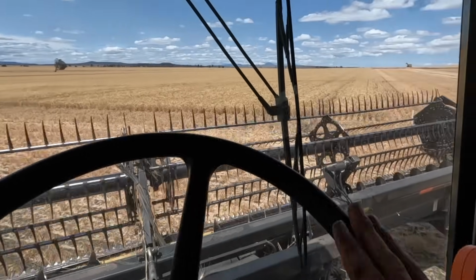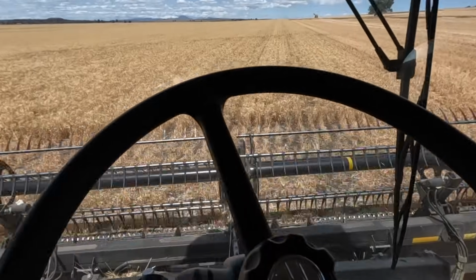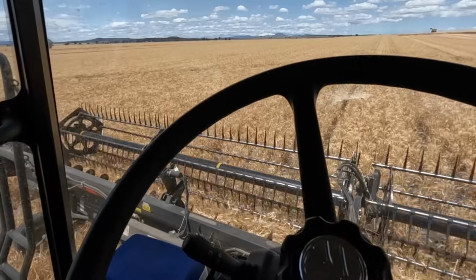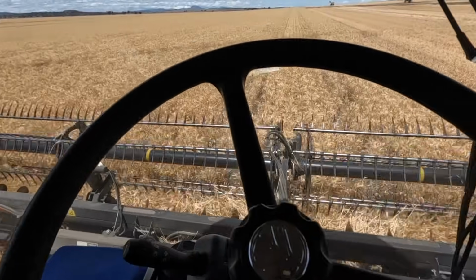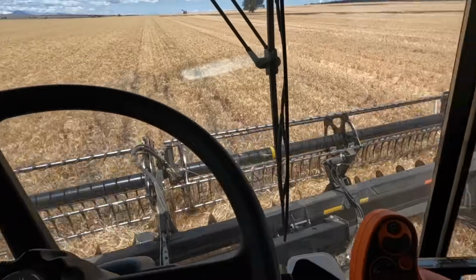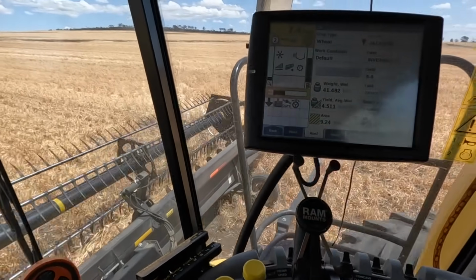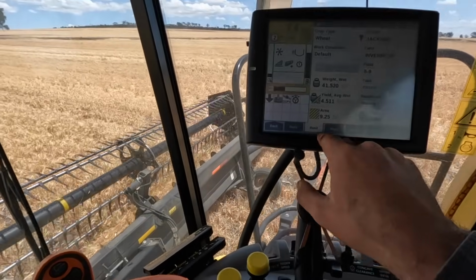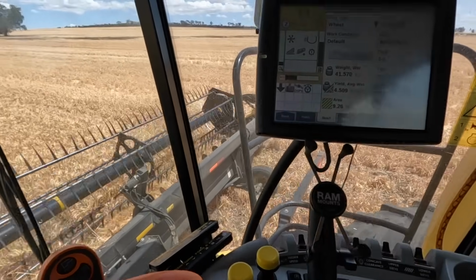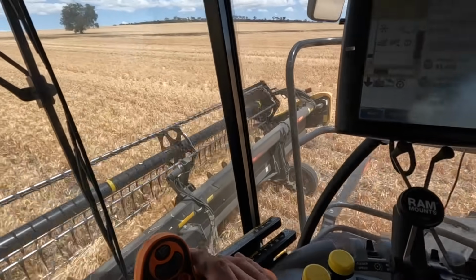I think I'm just nearly out of the contour banks too, so that's nice. It's all looking pretty nice. What do we got here? We've averaged, it's saying we've averaged 4.5 ton for this field for the last 10 hectares, so that's pretty impressive. But you can't always rely 100% on these monitors, but it only matters what's going into the truck.